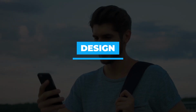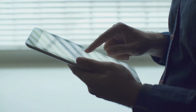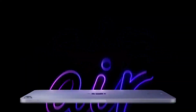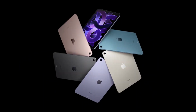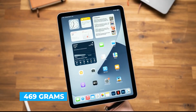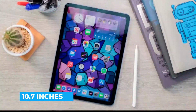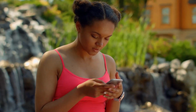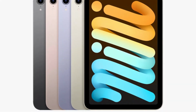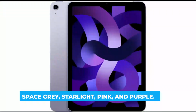Design. The early iterations of this product were difficult to grip because of the device's awkward sharp edges. However, the most recent version is quite easy to hold. The exterior, made of anodized aluminum, has a luxurious feel to it. The fact that it weighs only 469 grams despite having a screen that is 10.7 inches in size makes it an exceptionally portable tablet. Additionally, there is a selection of 5 color possibilities, 4 of which correspond to the most recent iPad mini, namely Space Gray, Starlight, Pink, and Purple.